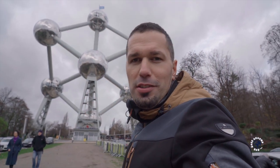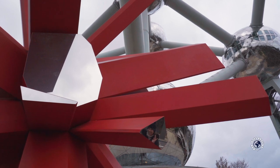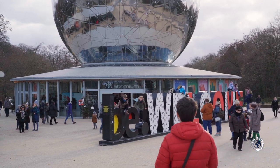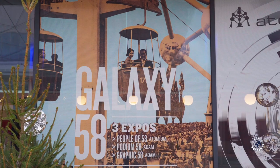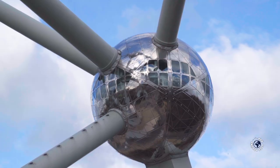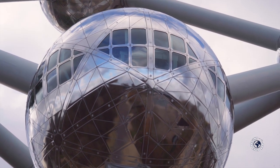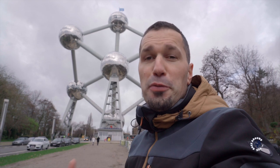This is another landmark of Brussels. It's called Atomium, and it represents an atom of an iron crystal. It was built in 1958 for the World's Fair Expo. This was the time when everyone was talking about the future, about the atomic age. Today, in its spheres, they're housing different exhibitions. And these spheres are connected by stairs hidden in the tubes. So every time you visit Atomium, it can be a different experience.